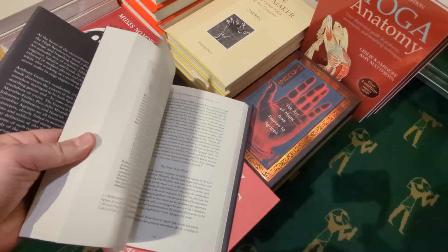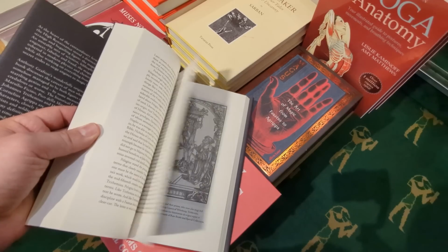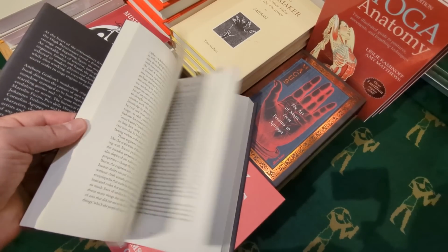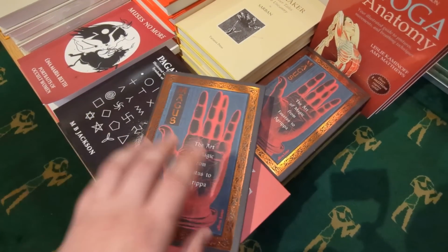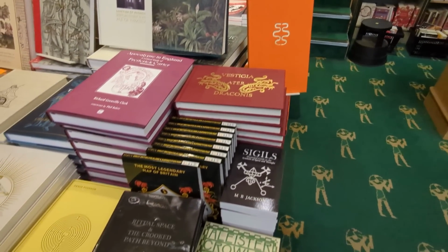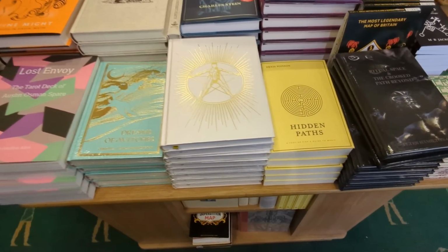There are a few black and white illustrations inside, but it's by no means a compilation of magic-related art. It really is a history of magic. Looks very cool. And then over here, of course, you've got the second table of the good stuff. So that's literally just right there at the entrance. You come in through the door, and it's pretty much the first thing that you get to see.